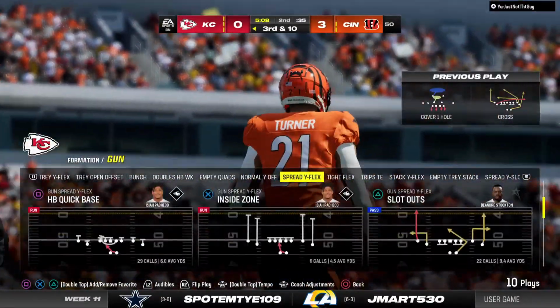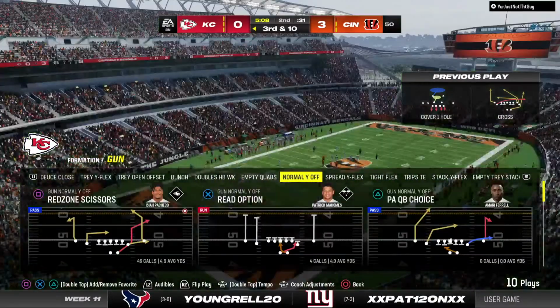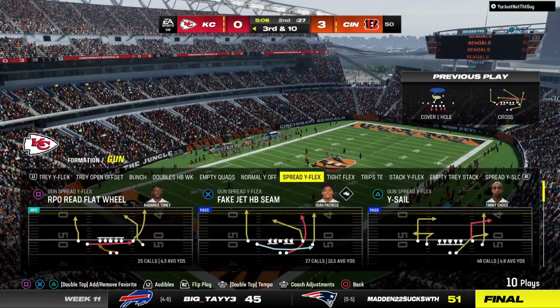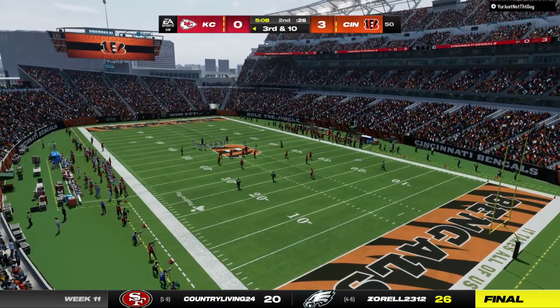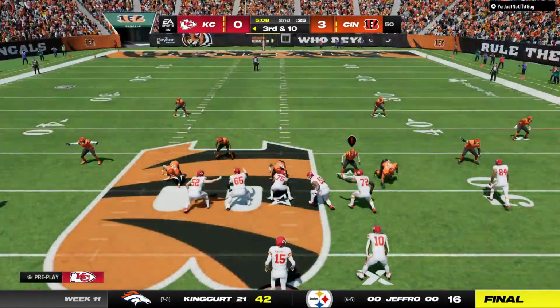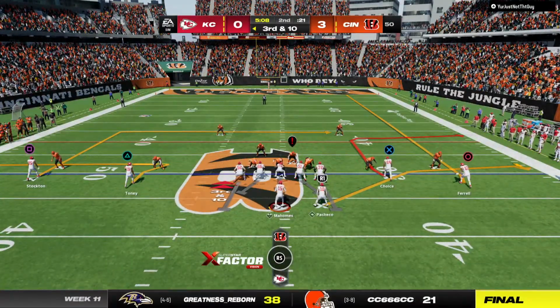Well, nearly another interception there. That would have been 2 drives in a row with a pick. He's got to start taking care of the ball way better than what we're seeing. Interestingly, that throw was probably worse than the one he threw the interception on last drive, but fell incomplete. Here comes the 7th play now of this drive as this is 3rd and 10.